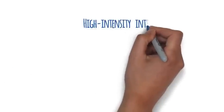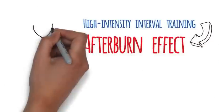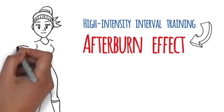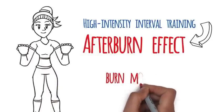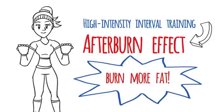High-intensity interval training gives you the afterburn effect. The afterburn effect increases your metabolism when you leave our fitness center, ultimately burning more fat, even when you're at home hanging out with your family, resting, doing your thing. I hope that makes sense to you.